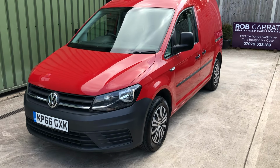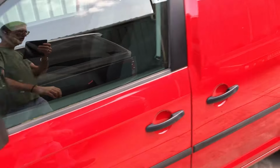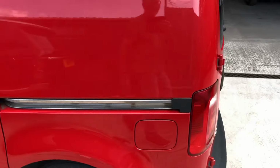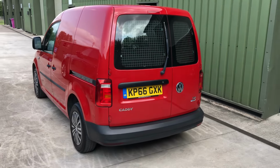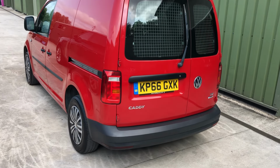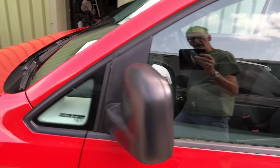Hello again, it's video time again, and today we're looking at this VW Caddy Startline 2-litre TDI Euro 6 emissions. It is a one owner van, finished in red.